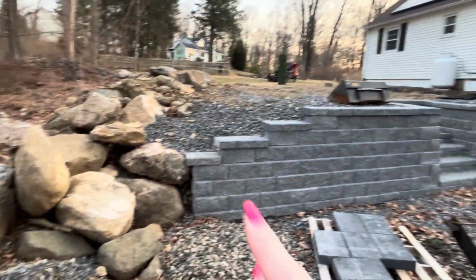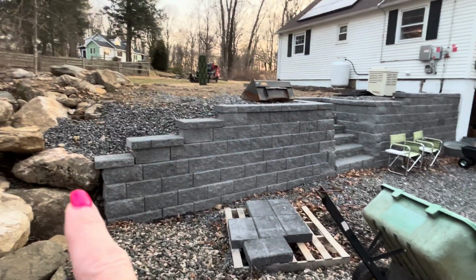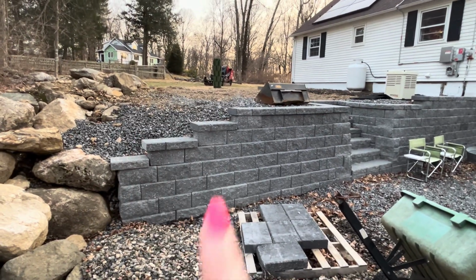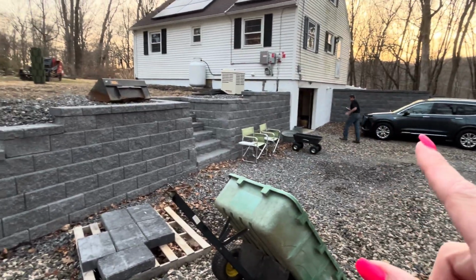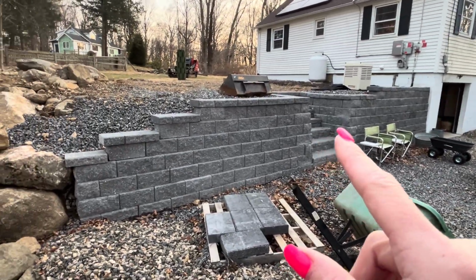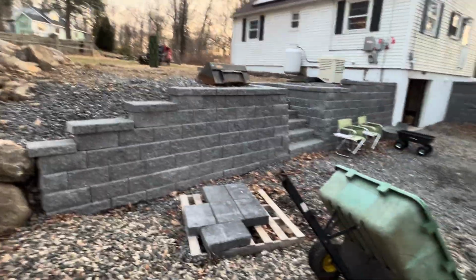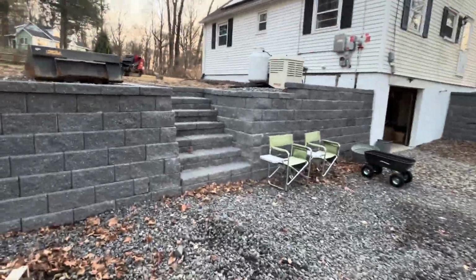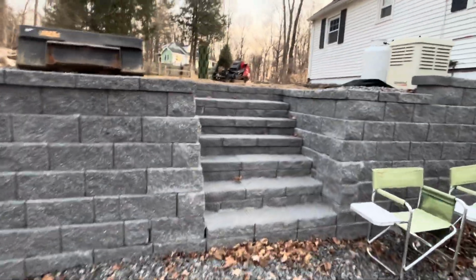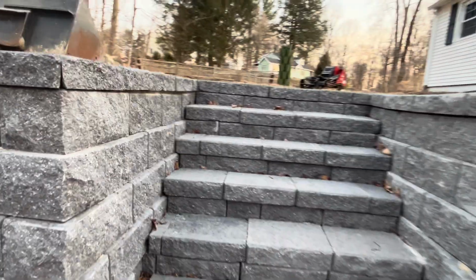This last year we built, well, when I say we, I mean Patrick and a couple of his friends helped build this retaining wall and that retaining wall. And these are the stairs going to enter the garden. So let's go up that way. The tiller was delivered today.